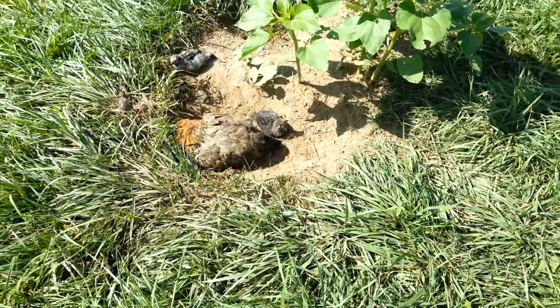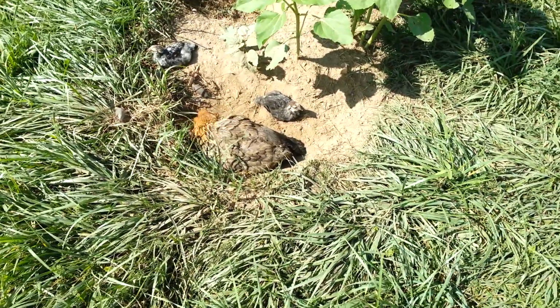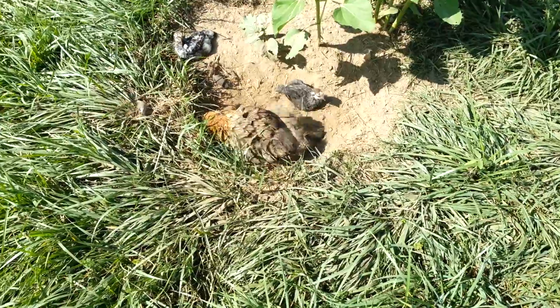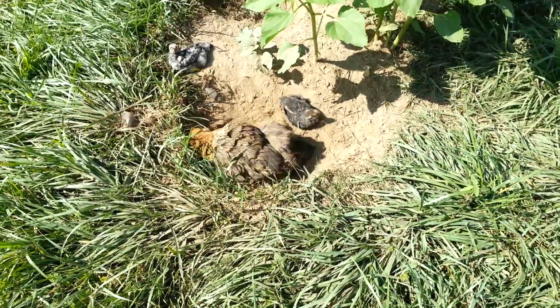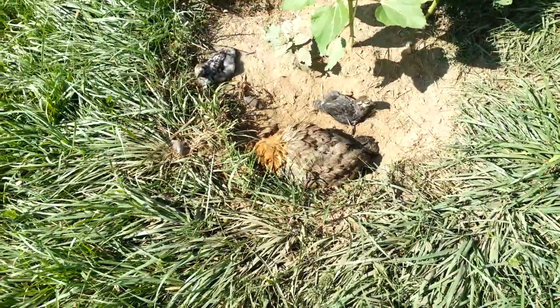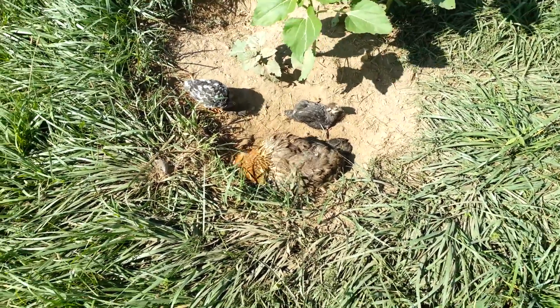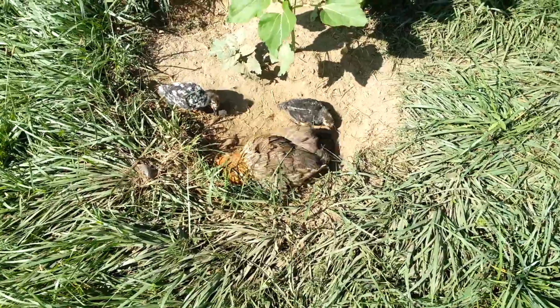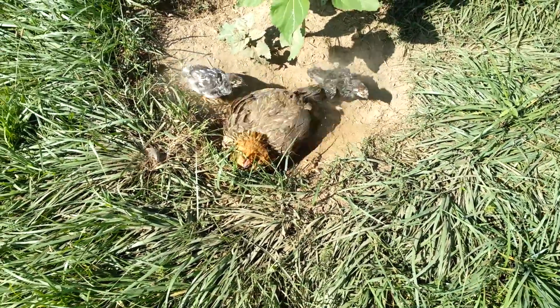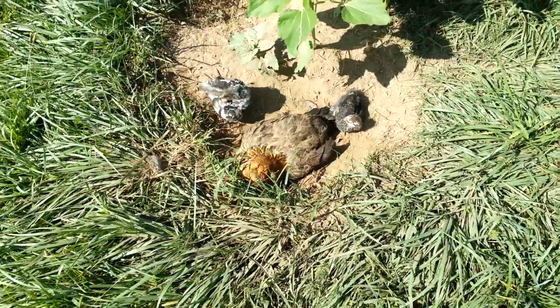They're pretty funny. They learn quickly. I can still pick them up. They're just a little shy. They kind of look like quail in their face, but they're the silver-laced Wyandottes. At least possibly a mix, silver and golden laced. Mama's showing them how to do it. Do it right.